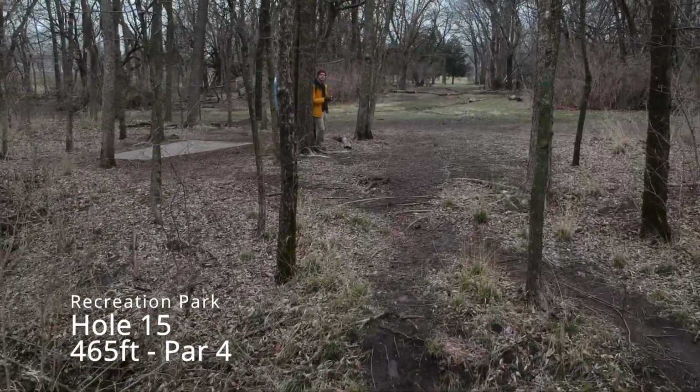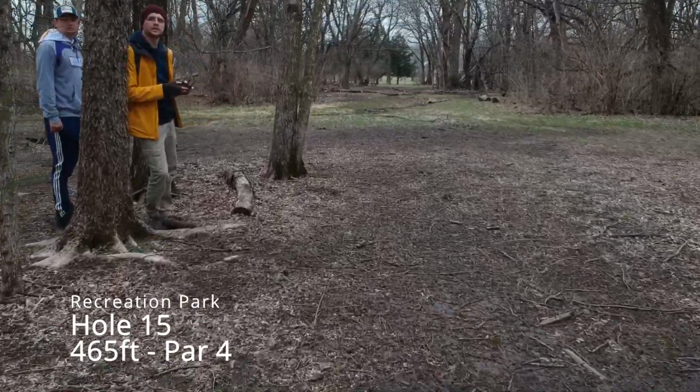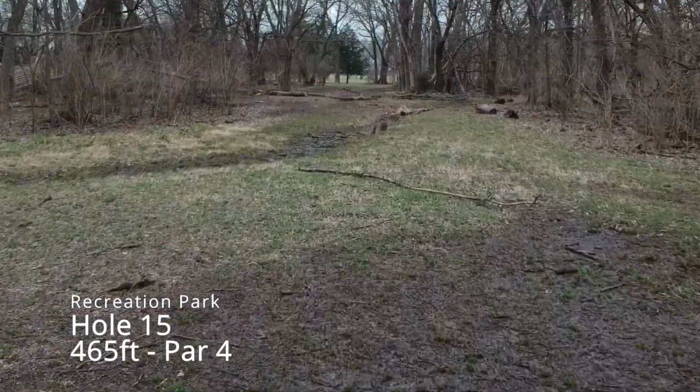Hole 15, 465 foot par 4. This is the long pad to the long basket. Some crazy bystanders that we had off to the side there. Ignore them. This is a nice straight shot down the gut.